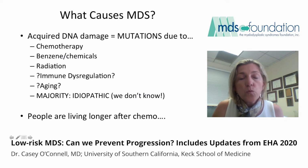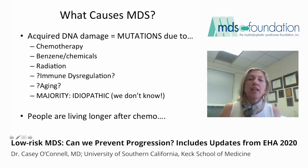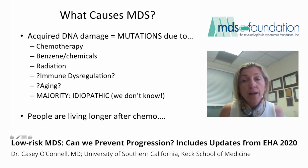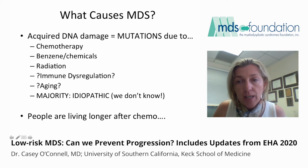So most patients want to know what causes this. Why did I get this in the first place? We know that MDS represents acquired DNA damage. So even though the damage and the abnormality has occurred at the level of the gene, these are generally not mutations that are inherited in families. These are mutations that get acquired, usually sometimes in adult life. And why might that happen? Why might the DNA in our bone marrow acquire a mutation?